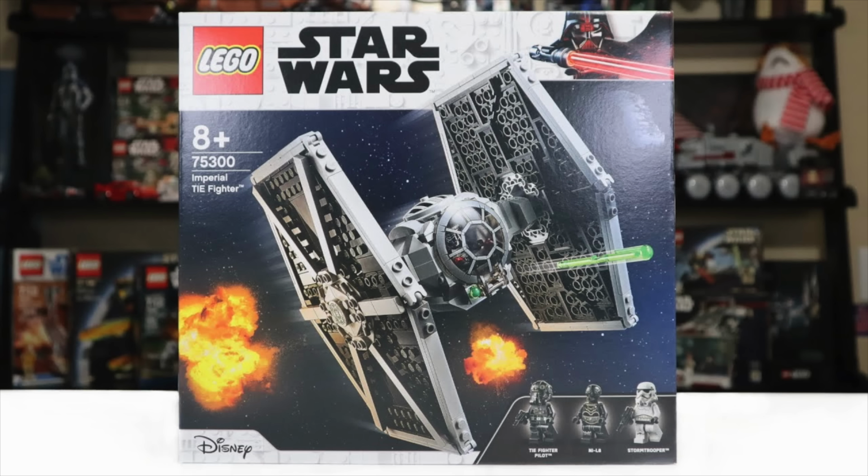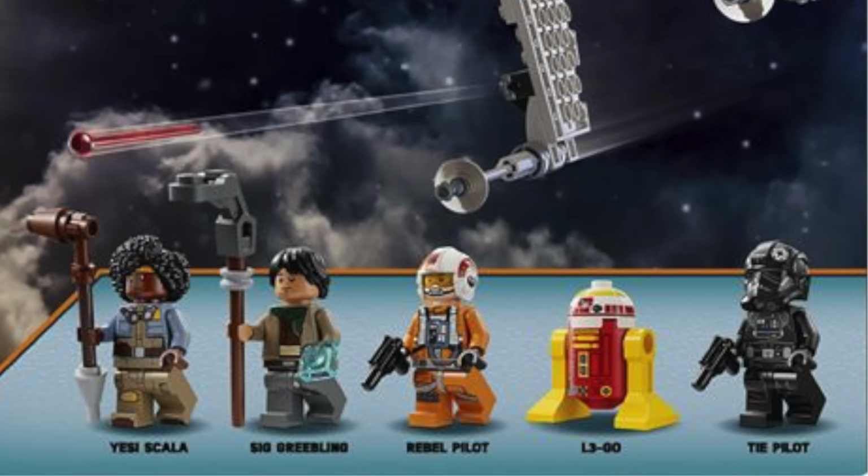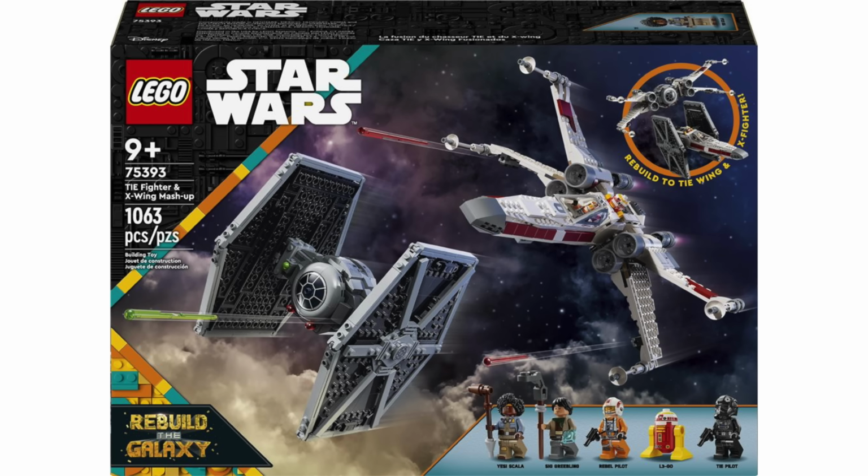So if you had bought the sets separately when they were $95, I believe you would have gotten 7 minifigures versus the 5 that you get here. So that's a reduction in value. And then the design is also similar, but the X-Wing looks like it's more beefy than the previous X-Wing. It's hard to compare. So I think on the minifigure front, this set is less worth it, but I think the ships themselves look okay.